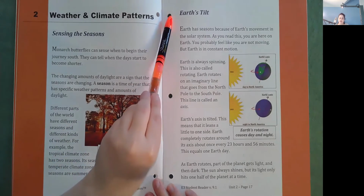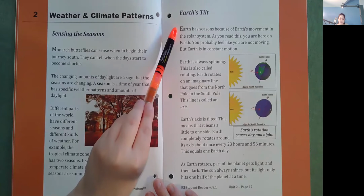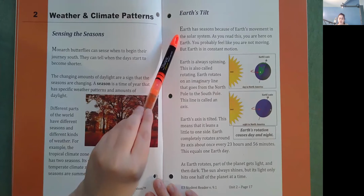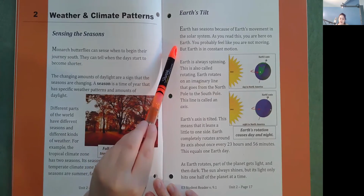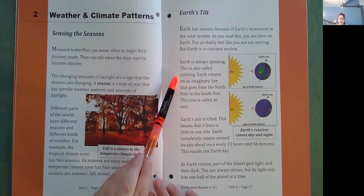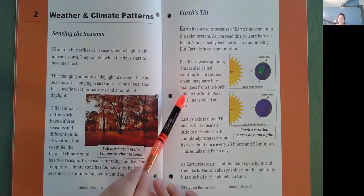Earth's tilt. Earth has seasons because of Earth's movement in the solar system. As you read this, you are here on Earth. You probably feel like you are not moving, but Earth is in constant motion. Earth is always spinning. This is also called rotating. Earth rotates on an imaginary line that goes from the North Pole to the South Pole. This line is called an axis.